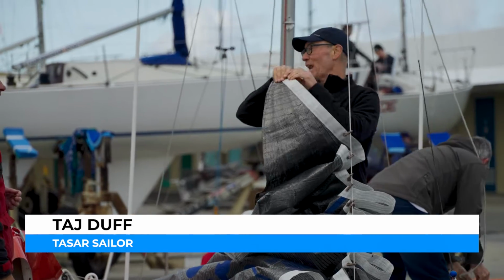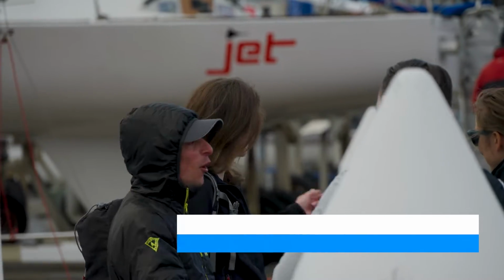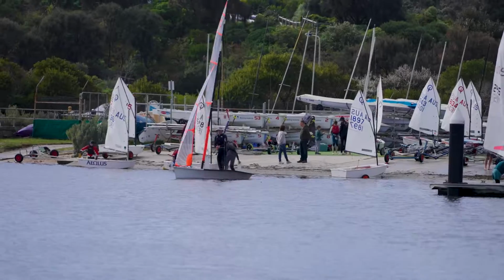Looking at 10 to 15 knots coming from the southwest. Hopefully it builds a little bit, but we got a good gradient this morning, so more promising than yesterday.